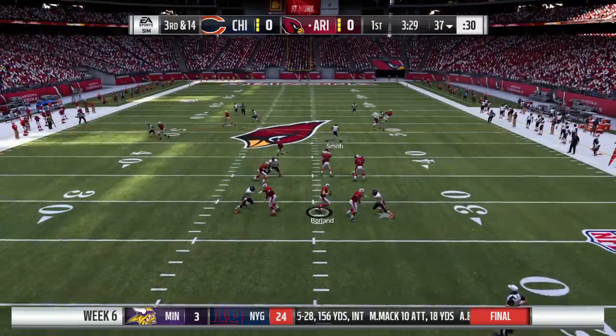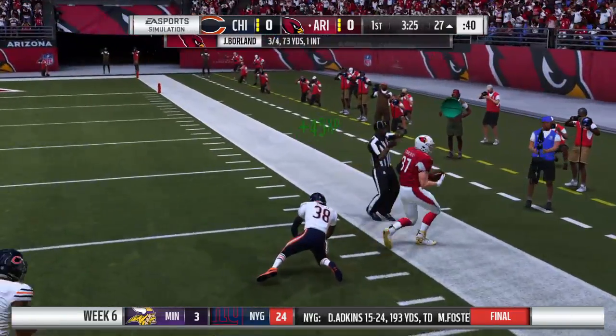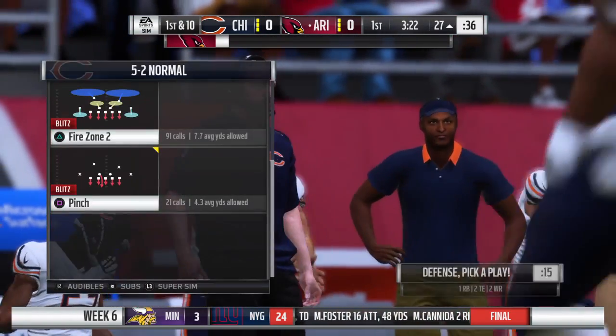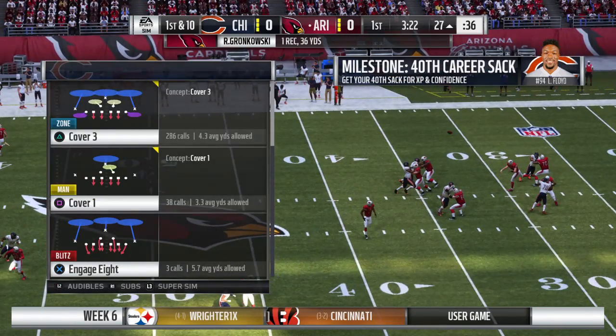Now back to throw. Going to air it out deep for Gronk. And that's caught inside the 30. And he'll go down, but not before getting this inside the 30. That goes as a gain of 36 on 3rd down.